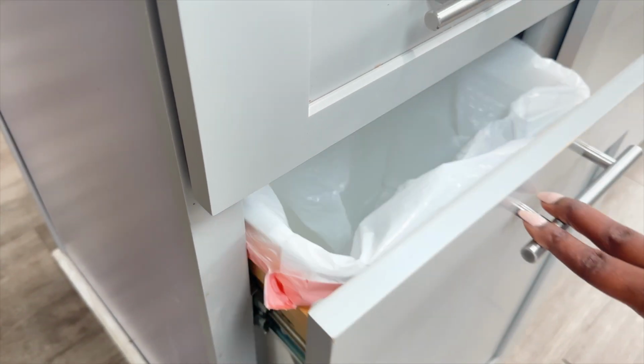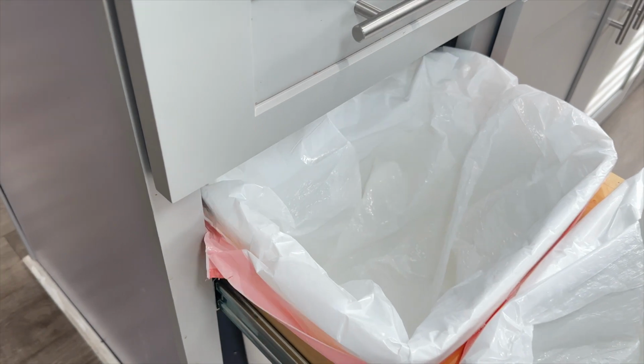And then lastly, when it comes to organization, I do want to show you guys the trash cans that I really just love. It's part of a drawer system that came with the house, and it has one for the trash, one for recycling. I like that they're medium to smaller size because you don't accumulate too much trash in the house, so it doesn't smell. And then also the ability to just push and pull it in and out has been a really nice feature that we love as well.